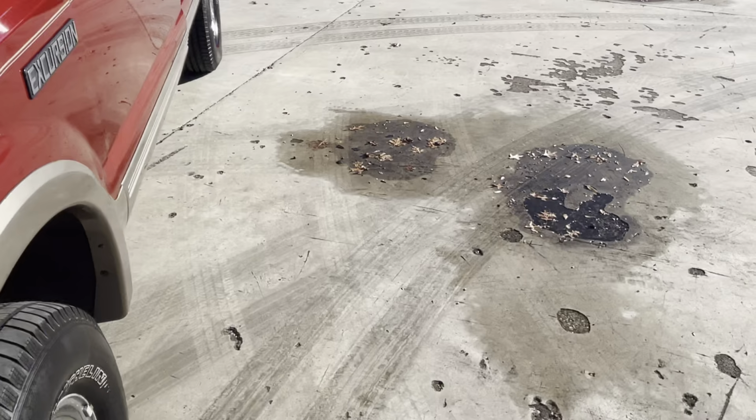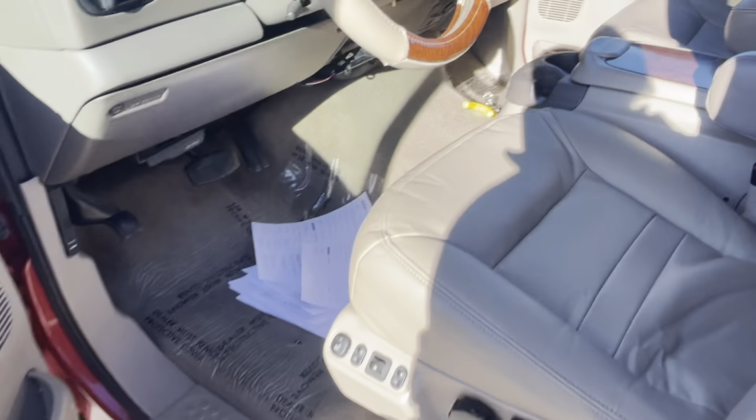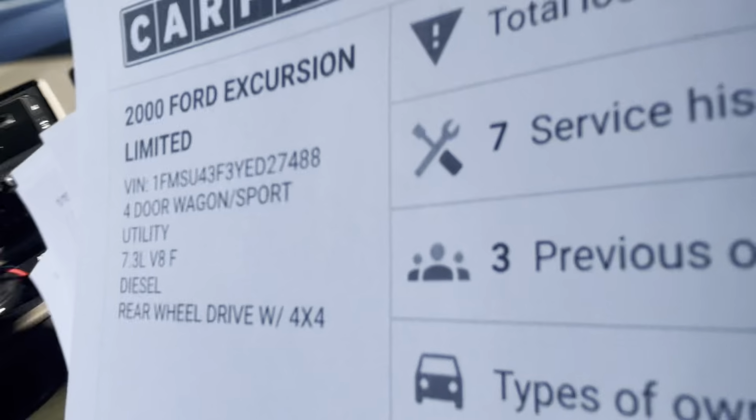So let's talk about maintenance and the history on this truck. I'll sit in this where it's got some nice heat. Give me 1 second, I'm a little bit slow. All right, I'm gonna shut this door so it's a little quieter for you. And forgive me for my slight unprofessionalism here.